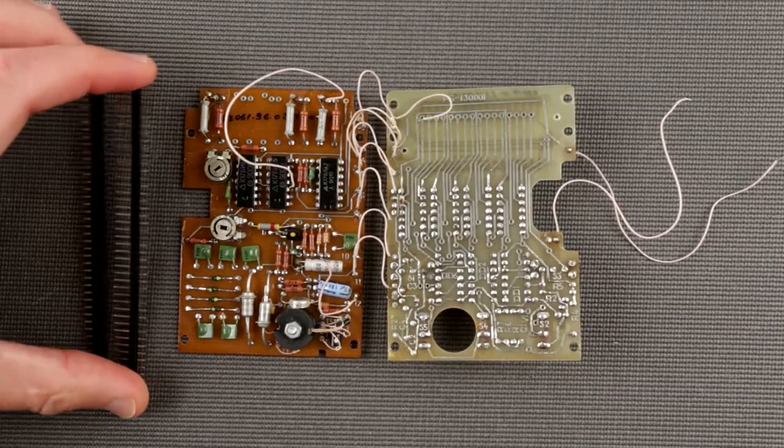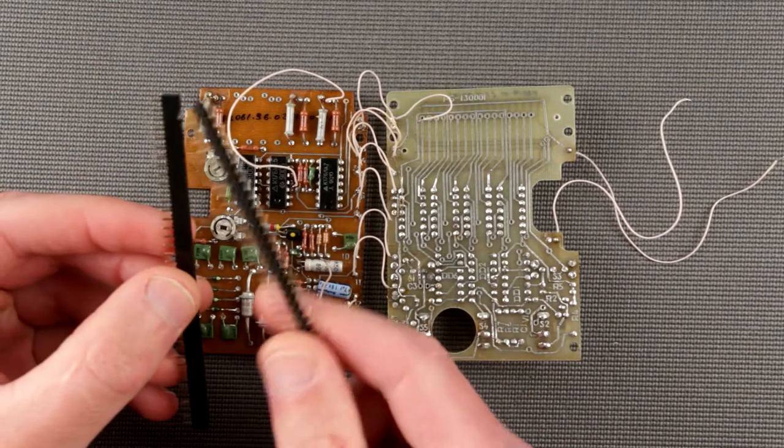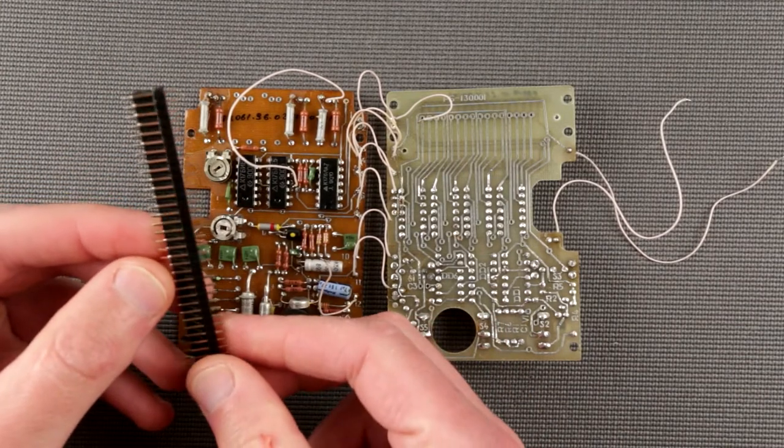Okay guys, finally I got what I was waiting for. Take a look at this. So I got this very shallow header.